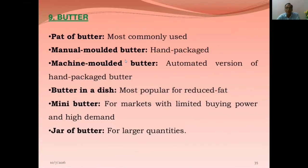Then comes the butter. Butter is the most common household product, and it is hand packed. Automatically it is also packed. There is a jar of butter for large quantity, mini butter for the small consumer packs of 10 grams each, a 100 gram pack, and a 500 gram block of butter, which is packed in butter paper and in a cardboard carton. 100 gram was also like this. So that's how the butter is also packed in butter paper, parchment paper, and then in the cardboard carton.